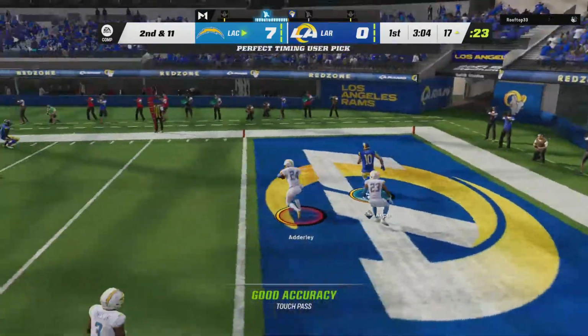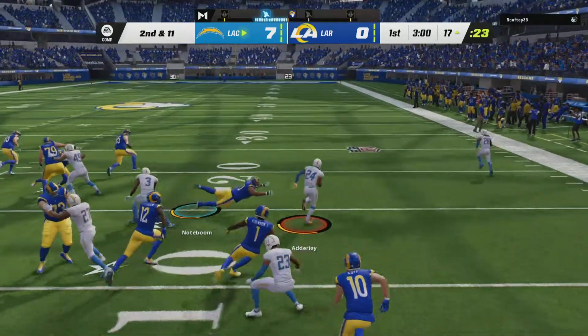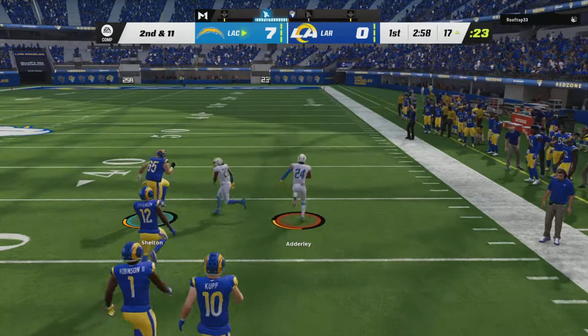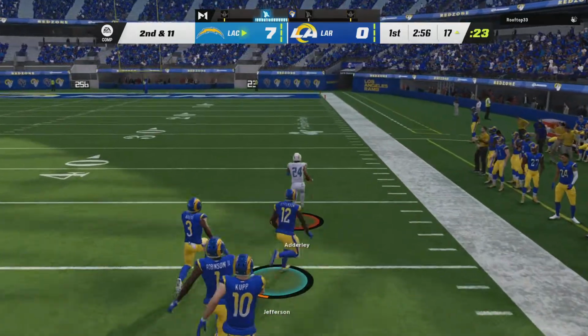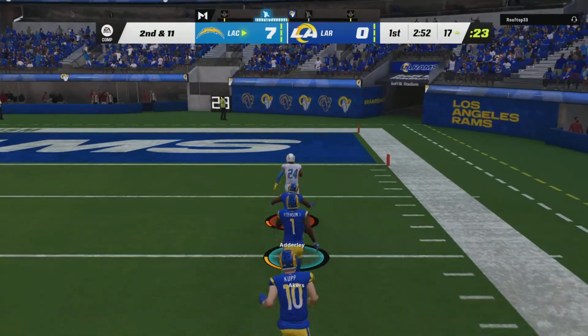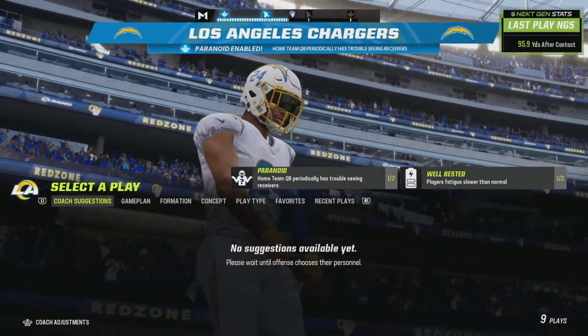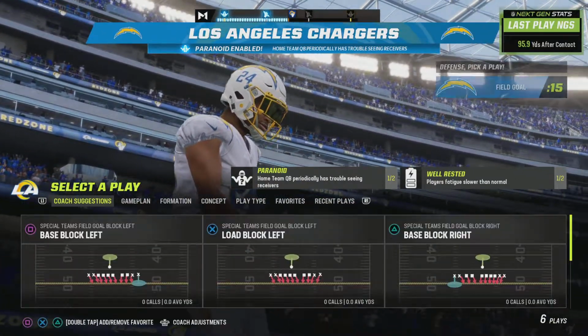On 2nd and 11 now, Stafford. And it's intercepted at the goal line. Picked off by Nasir Adderley. And now off to the races down the right side. 30, 10, 5. And he brings this one back. It's a pick 6 and a Charger TD.